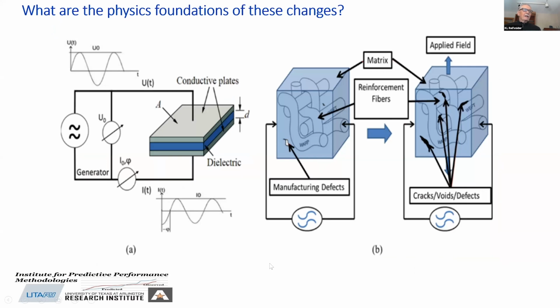Here's a better diagram on the left-hand side of exactly what this experiment is. Conductive plates, specimen thickness in the center. It is a dielectric, like we said, so if we oscillate the voltage, we're going to see some polarization. And where? Well, if we have defects inside, they will disrupt this alignment process through the thickness, and they will give us some sort of response.